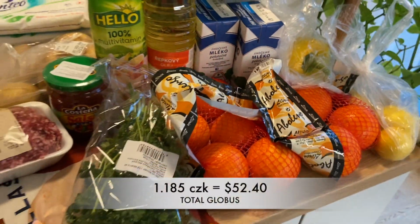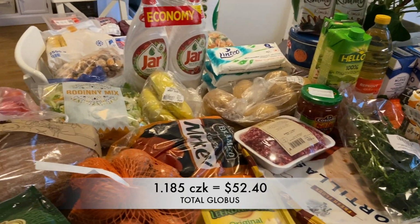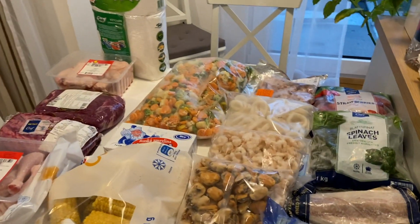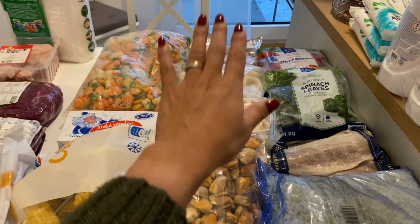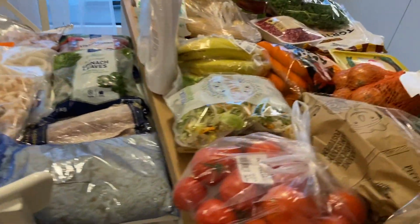So with all these, I believe we're gonna have meals for the entire week, and then with everything that we bought frozen, I believe this is gonna be for the entire month, to be honest. And actually the seafood side, we're not gonna be eating that often, so I hope this is gonna last a few months as well. And that is everything we got.